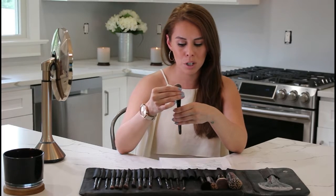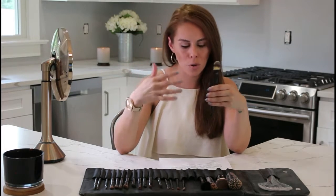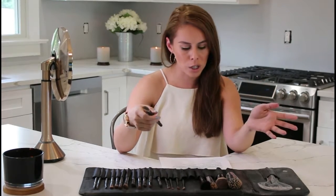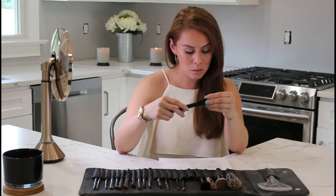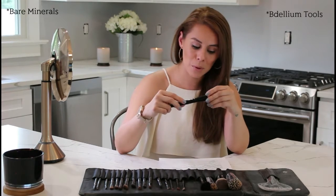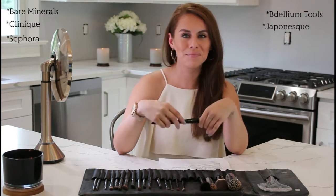What it does say is that the brushes are most likely synthetic, not natural hair brushes, so it won't provide an organic environment for bacteria to breed. Some of the brands that are providing these antibacterial brushes are Bare Minerals, DeBellum Tools, Clinique, Japonesque, and Sephora.